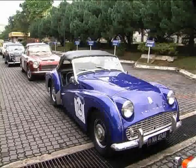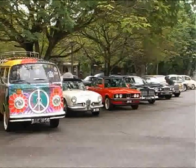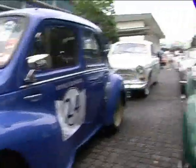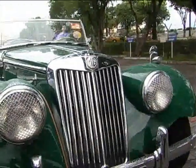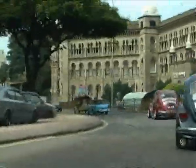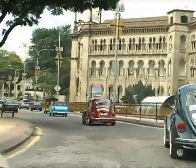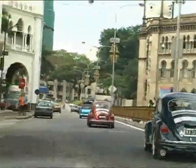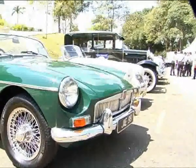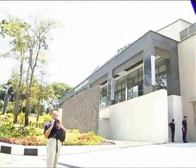patronage of Duli Yang Maha Mulia Sultan Sharafuddin Idris Shah, the Royal Selangor Heritage Car Rally will take participants to a series of historic buildings and sites in Kuala Lumpur and Selangor, ending at the Istana Alam Shah Klang, where His Royal Highness the Sultan of Selangor will host a high tea reception at the end of the rally. For the participants, there's also the rare chance to check out His Royal Highness the Sultan of Selangor's famous but rarely seen classic car gallery.